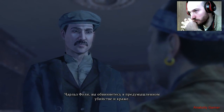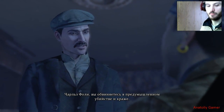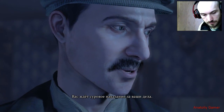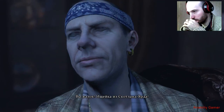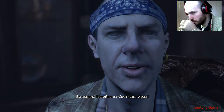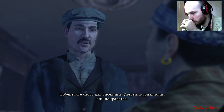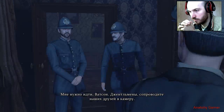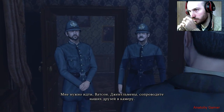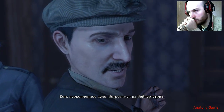Charles Foley, you committed the crime of premeditated murder and of theft. You will be severely punished for your deeds. You are pitiful, you Scotland Yard dog. Save your words for the gallows. I'm sure the journalists will love them. I shall leave now, Watson. Gentlemen, please take our friends here into custody. Where are you going? I have unfinished business. I'll see you at Baker Street.